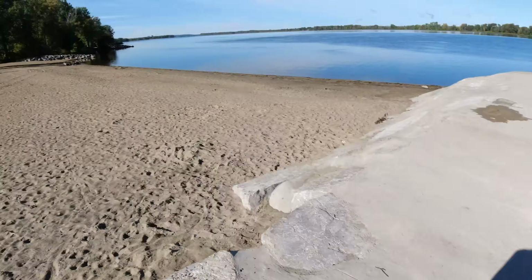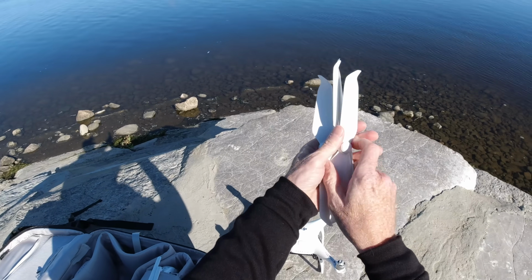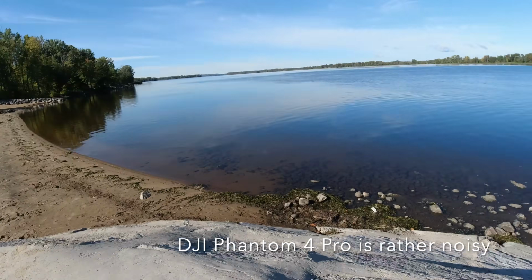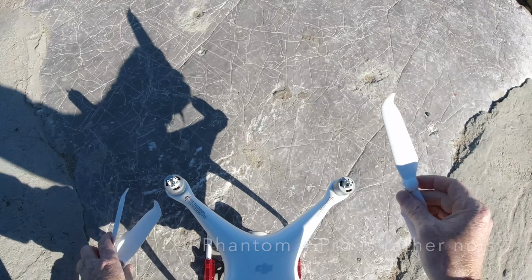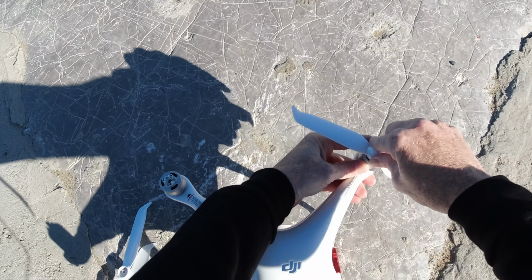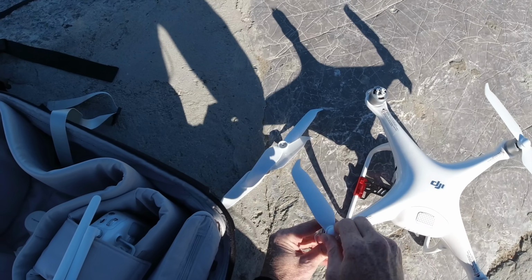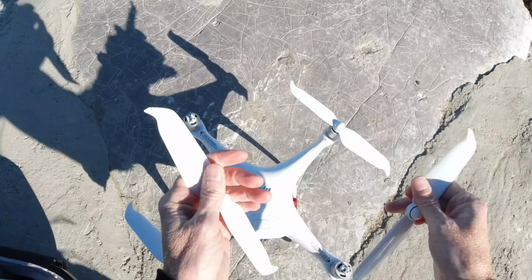All right, let's head out to the end here and fly our little Phantom. Now these are the low noise props, pretty quiet out here, but it will be noisy. And this of course brings me to another thing about the Phantom. It doesn't have foldable arms and it doesn't have foldable props. You have to put these on every single time and take them off when you're done.